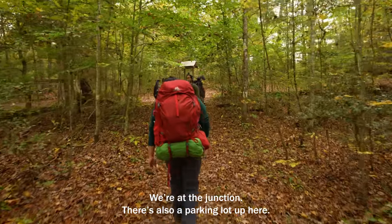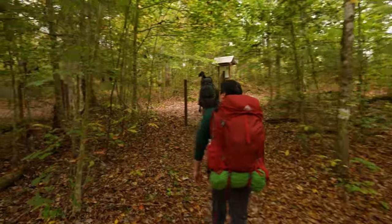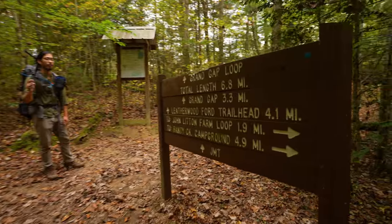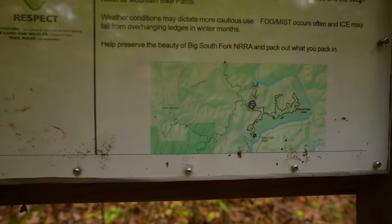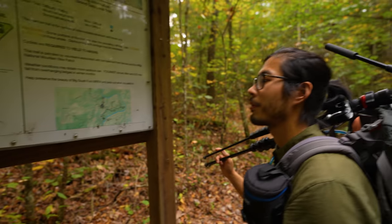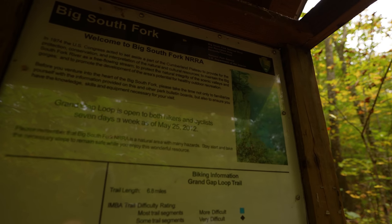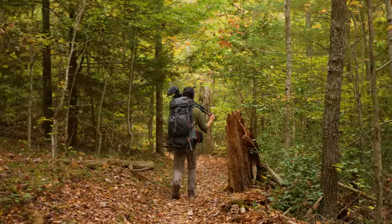At the junction, there's also a parking lot up there. I believe we'll be turning right. Yeah. Huh. So yeah, we want to go right to the falls and back. Looks like that's going to be our view right there. Pretty good view. Now, it was about a mile hike to the Angel Falls overlook.